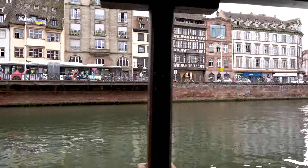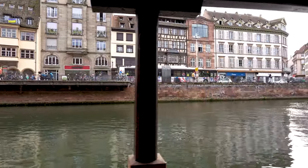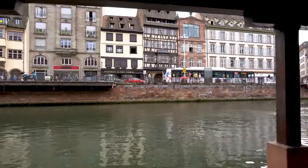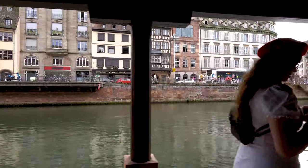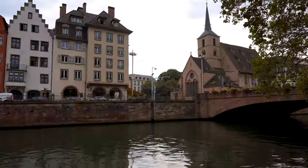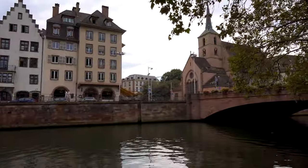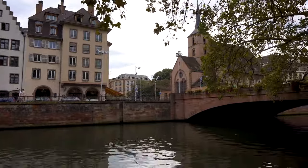We walked along the river Ill that flows through the city, creating a picturesque backdrop for Strasbourg. Boat tours along the river offer visitors a unique perspective of the city architecture and landmarks.